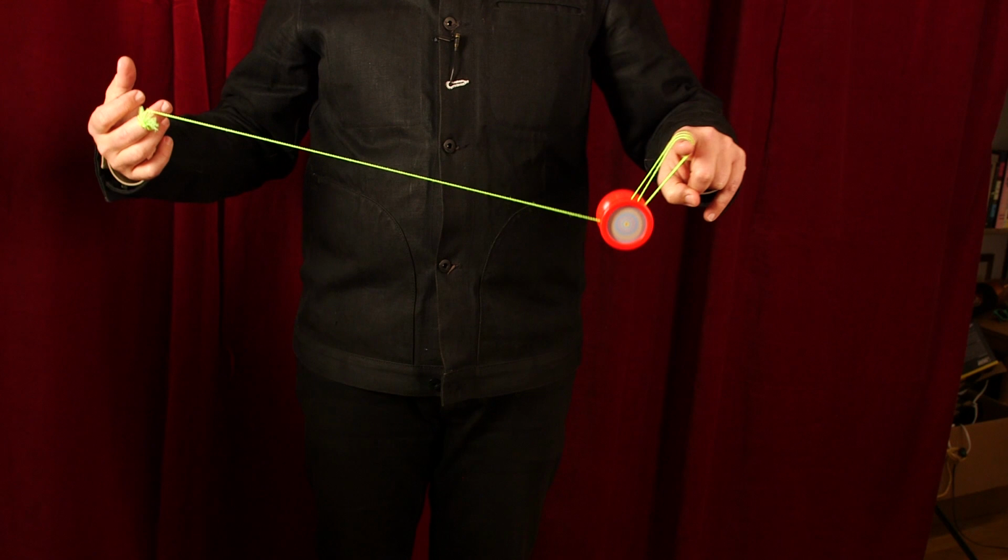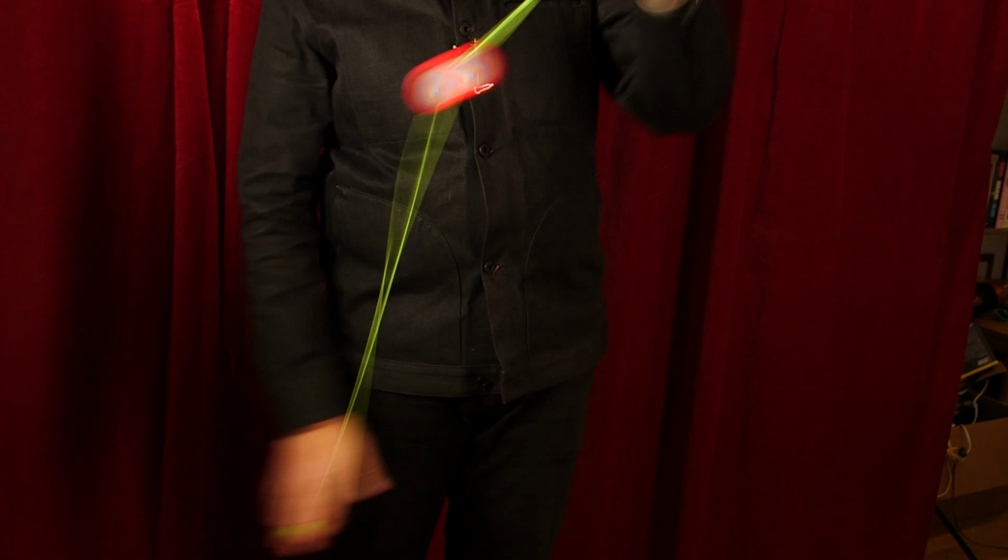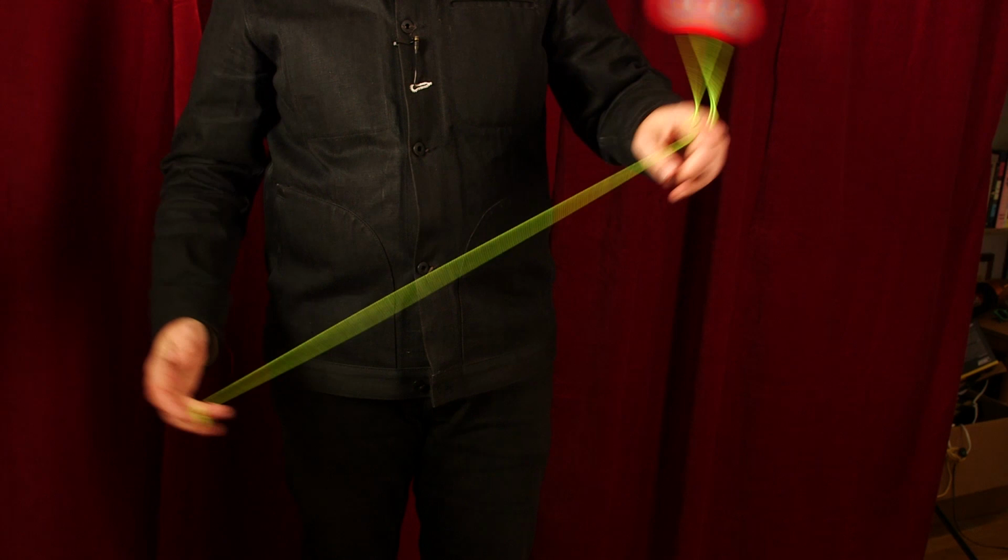When you do that miss and catch, that's actually a fun place to do this little fun lock, just a fun move to do if you're kind of bored. Lots of fun things you can do here.